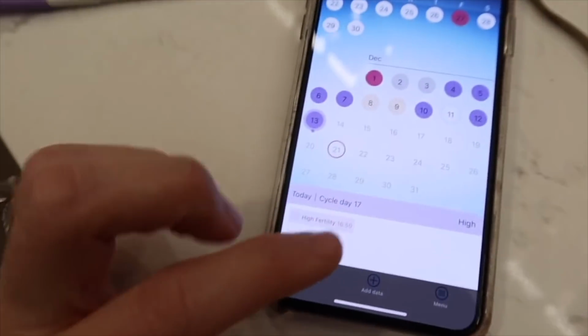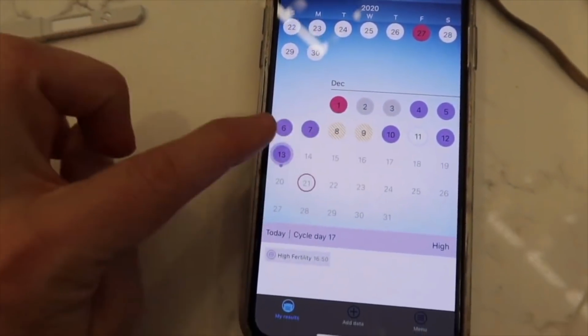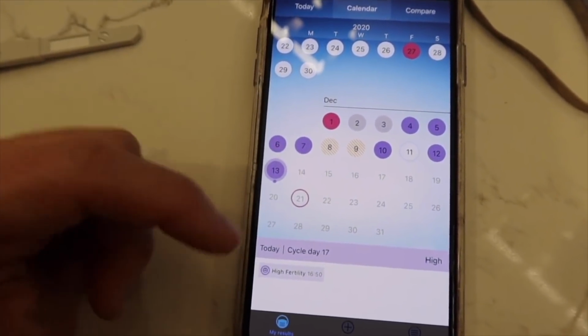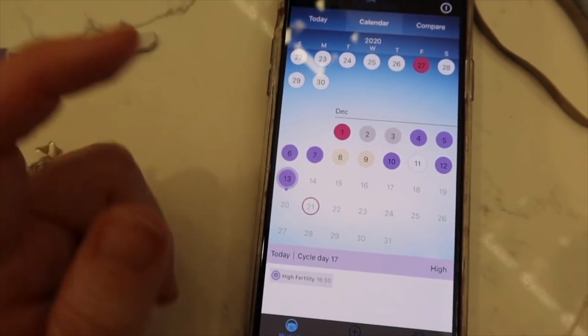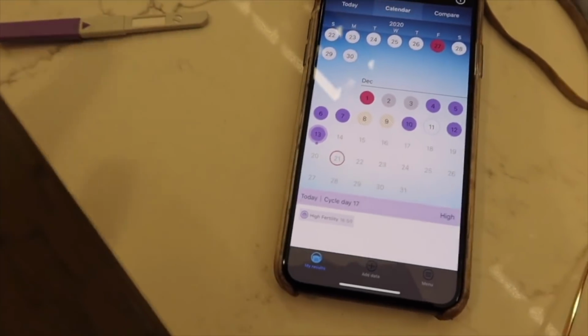And then that will automatically send over to your app once you connect it with Bluetooth, and it'll give you a readout of your fertile days, your not fertile days. You can enter in when you're on your period, and it'll remind you on days that you should be testing. So I love this. You can actually share this information with your doctor, which is really cool to be able to do.